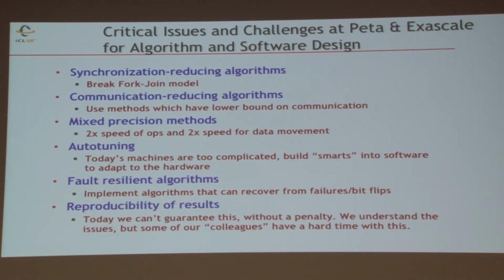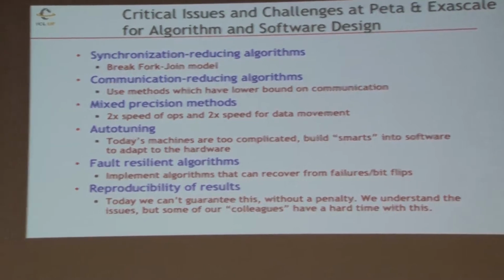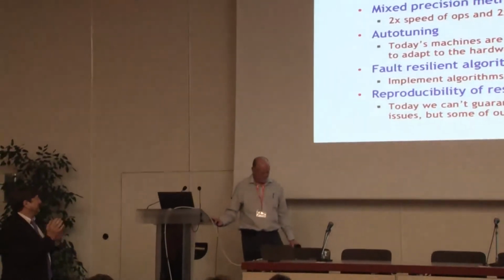So I think I'm going to stop there and ask if there are any further questions, or see if we can keep the power on a little bit longer. Thank you.